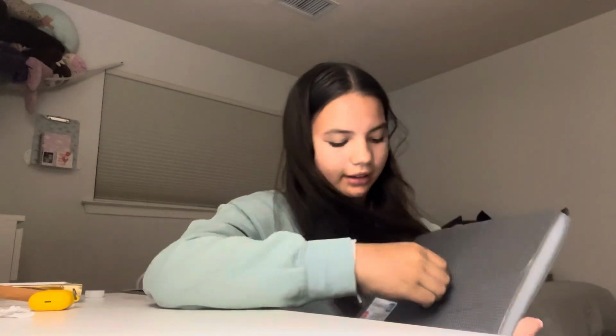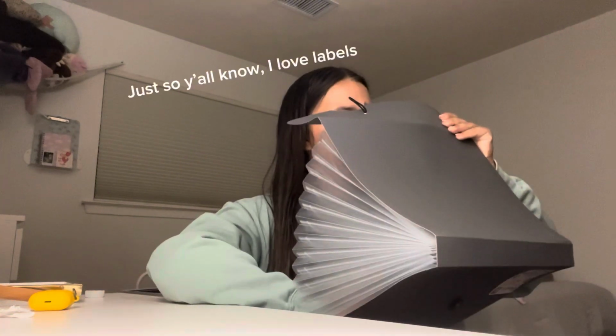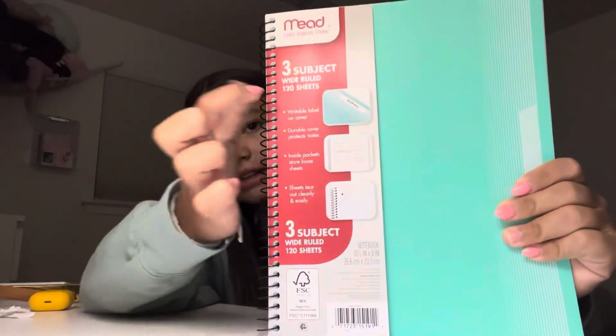I got this accordion thingy. I don't know what it's called, but I think it has, oh my gosh, it has labels. Oh, it does. Cool. I love labels. Okay, I like labels. Oh, it's letters. Okay, that's Kayla. So they say to get three of these, but they sell these and it's three subjects. So it's really big and it has dividers to divide the three subjects. Also, this was the only one in this color, and I really like this color.